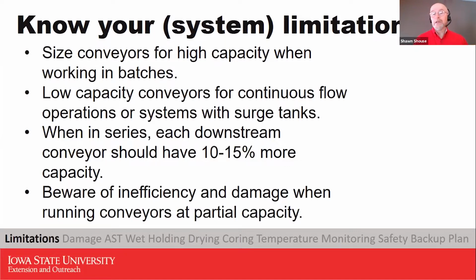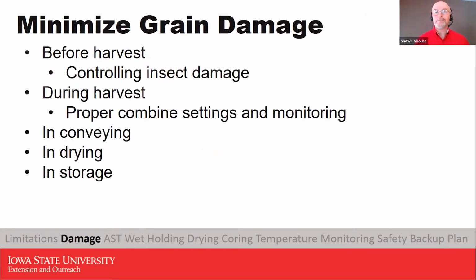And be aware that there are inefficiencies and damage that can be caused if you have conveyors, especially pneumatic conveyors and auger conveyors, running at partial capacity. So those need to be running as close to full as possible. We'll talk about damage here for a minute.